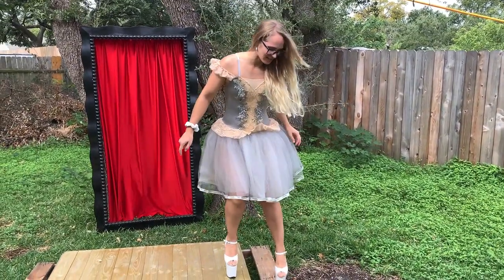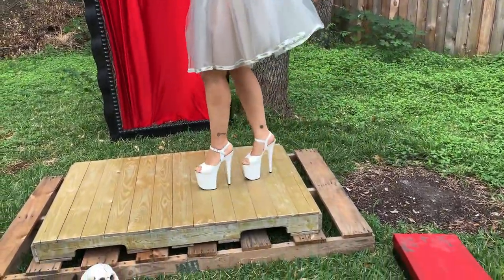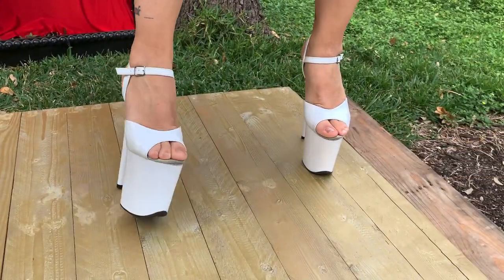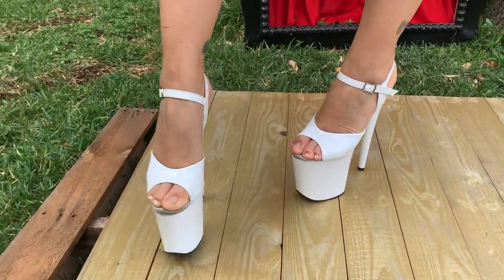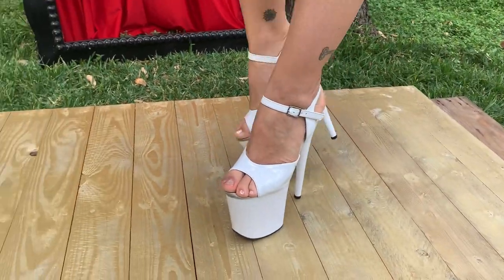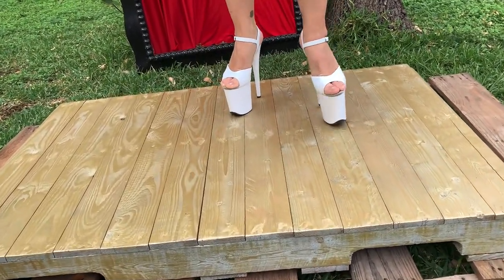I think I imagined that this was going to be more difficult than it actually is. It's going to get destroyed. I actually plan on repainting this again. I used spray paint from Walmart for this stage, and it was more of, I don't know, like an experiment than it was anything else.